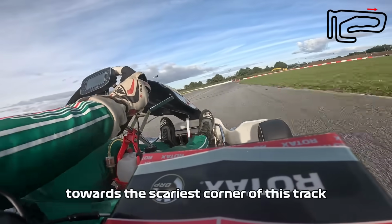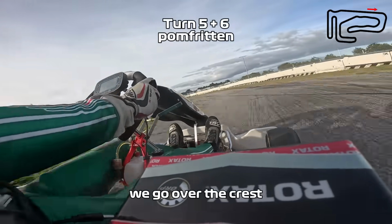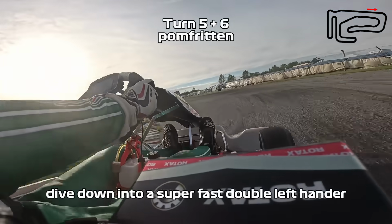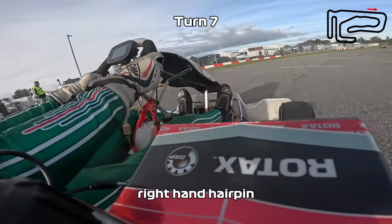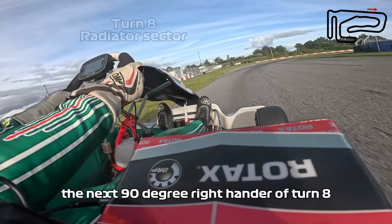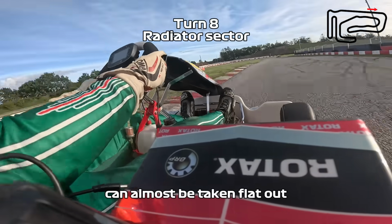us towards the scariest corner of this track, Pomfrit. We go over the crest, dive down into a super fast double left-hander, take both curves, keep to the left on exit to open up turn 7, a downward right-hand hairpin. Apex speed is slow here, so the next 90-degree right-hander of turn 8 can almost be taken flat out.